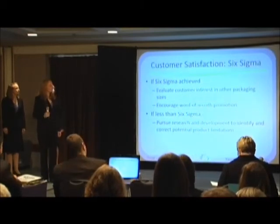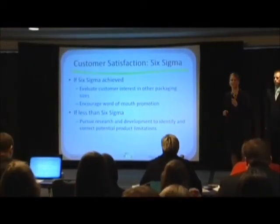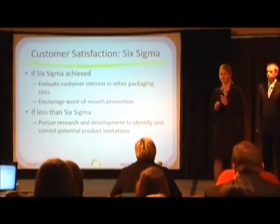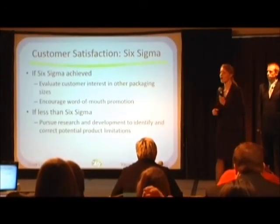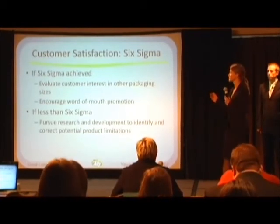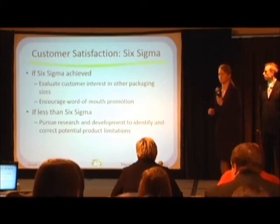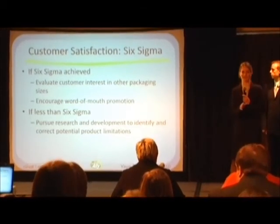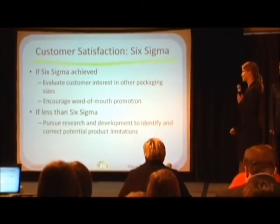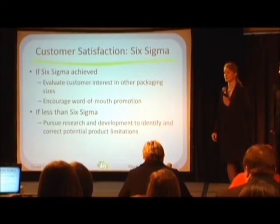To meet the needs and demands of customers, a goal of Six Sigma has been established. This will be monitored by surveying sales representatives, organic producers, and key influencers, along with conducting focus groups. If the customer satisfaction goal is met, we recommend you look into other packaging. If the customer satisfaction goal is not met, however, the reasons why need to be identified through research and development to correct any potential product limitations.